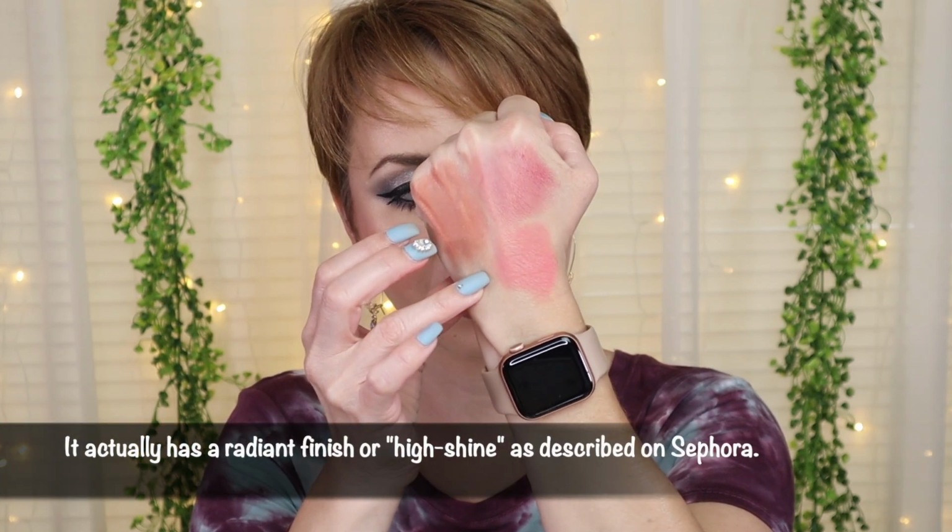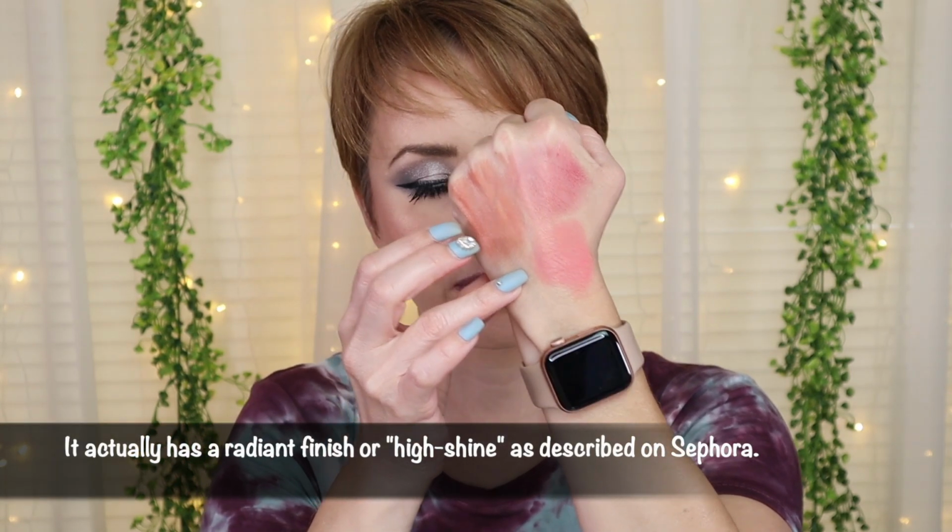So this one from Natasha Denona also has a matte satin finish the way these other blushes do. Really, really pretty. It does a good job of lasting a good workday's wear, and it does keep its pigmentation. So the only downside about these Natasha Denona blushes is that you can't buy them individually. You do have to pick them up in the palette they come with. So for example, this one was the Valentine's Day collection for 2021. Again, this is the Love Cheek Duo.